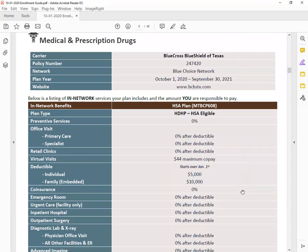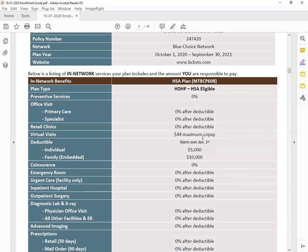Now we'll get into the actual benefits themselves. We stayed with Blue Cross Blue Shield. We've had a pretty good experience with them since we moved a couple of years ago. So we made no plan design changes whatsoever. This is the exact same plan it has been in the past.